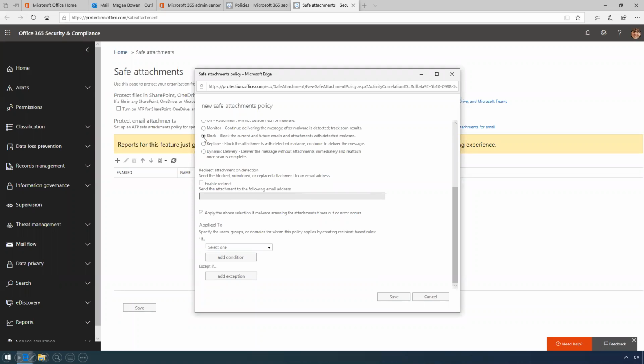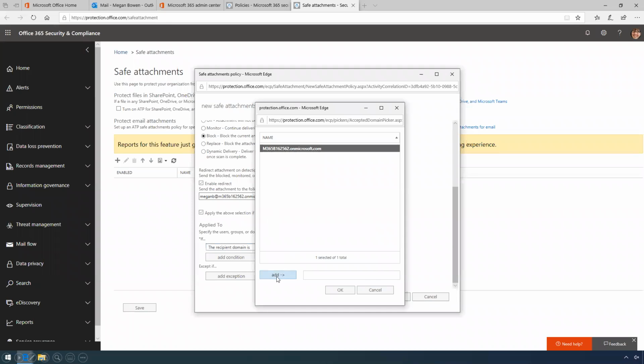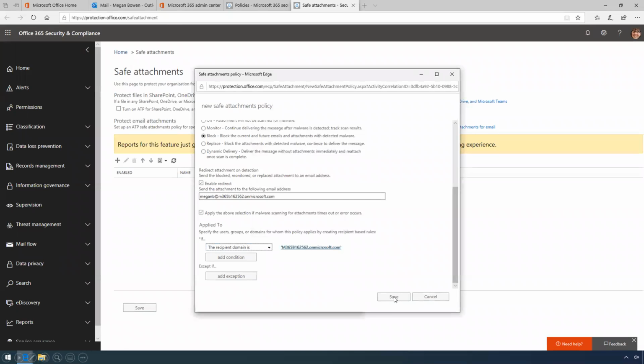So basically, if we block, and when it detects that there is malware attached, I could enable redirect on attachment, which I'm not a big fan of this concept, but this is what you can do. If it's malware, I don't know that I want it sent to me either, right? But okay, maybe we're going to get a second opinion. And then I need to select again what this applies to. Is it a particular user? Is it an email domain, or does the member have to be part of a particular group? And in this case, again, we're going to add the default domain. And then we're going to click save.